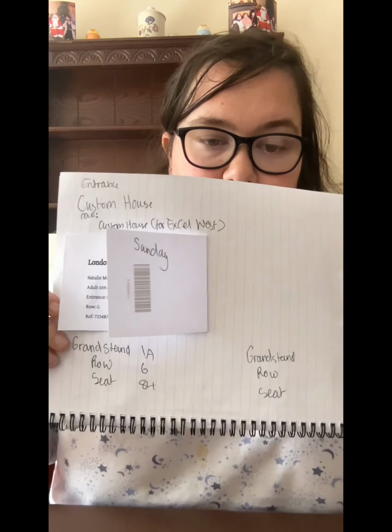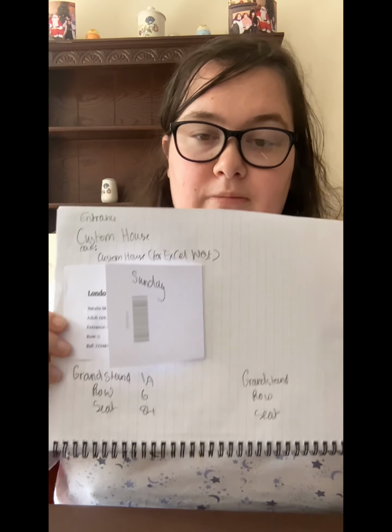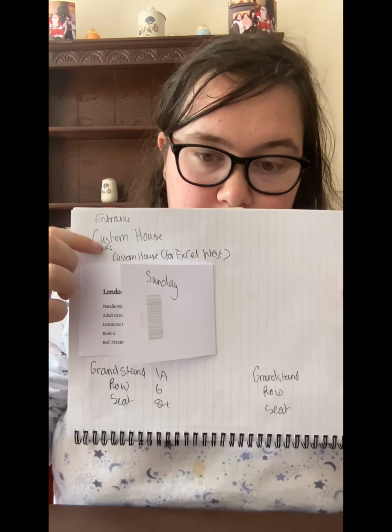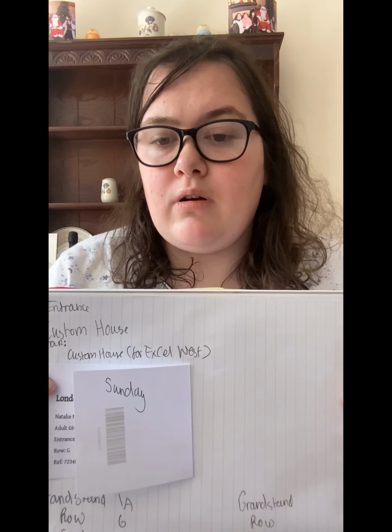There's my tickets. Obviously Sunday I've already paid for. Saturday I still need to wait on Formula E to send them over, because I guess you got a free pair. Yes, I am special. If you see me, come and say hi. So obviously my entrance is Custom House, so I'd need to get off at Custom House. If it says, I'm going to have to find my tickets from last year.